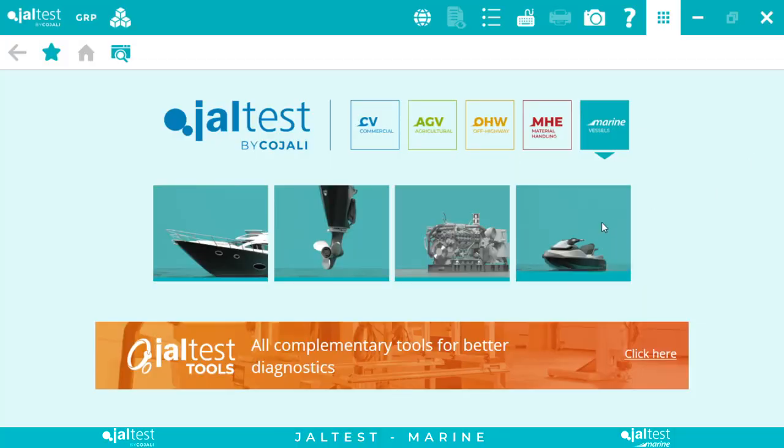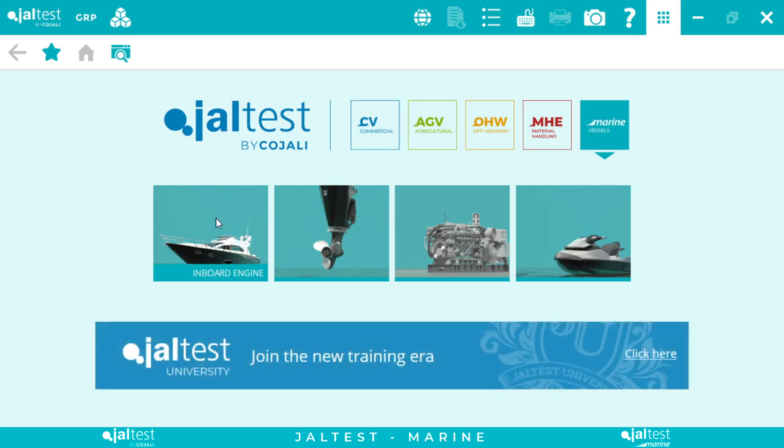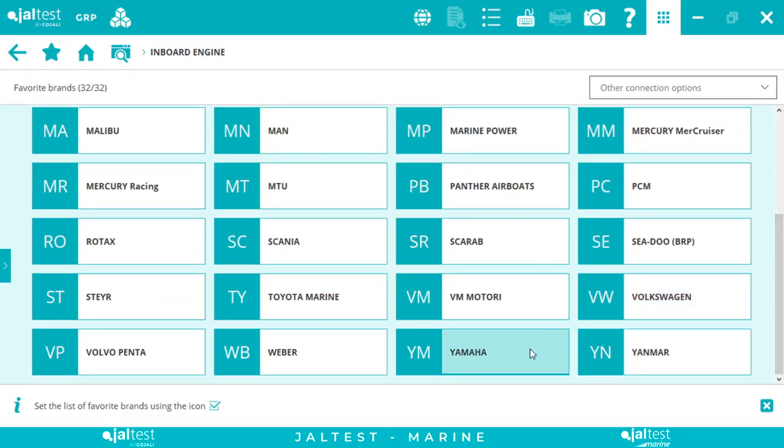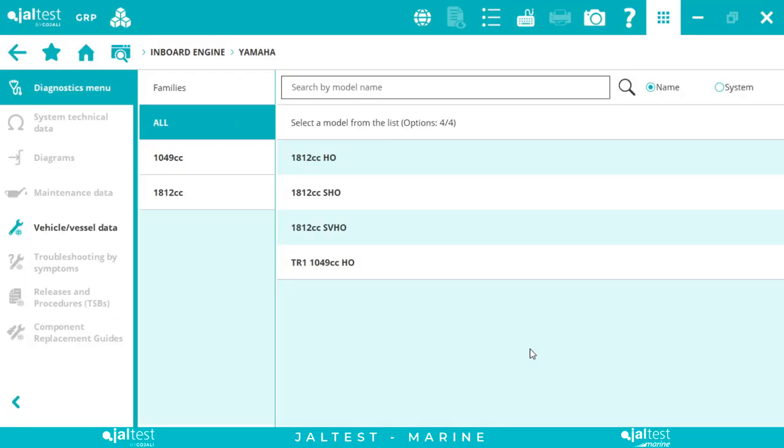And I'm gonna show you 3 updates, okay? Today, I'm gonna highlight 3 updates on the inboard side, okay? Number one, Yamaha. You know that we have Yamaha on the outboard side and also the jet ski or watercraft side, now also on the inboard side.